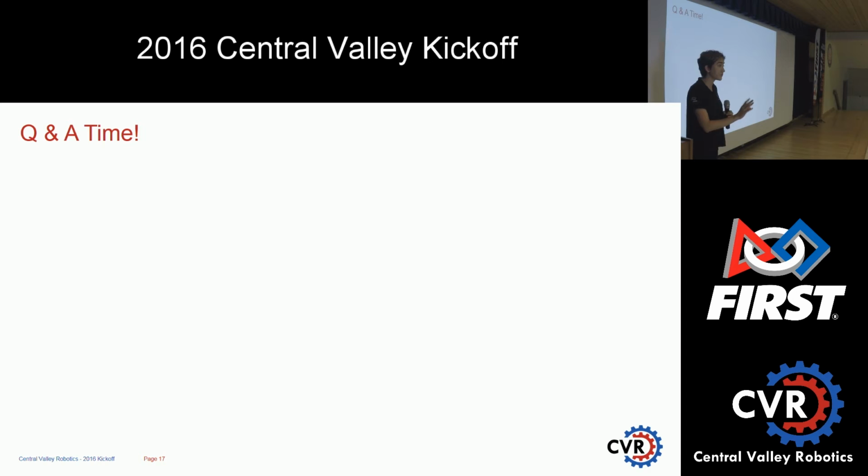It will be announced at the closing ceremonies at a qualifier, unlike Judge's Choice. And then at the Central California Championship, we will be announcing the Global Innovation Award regional nominee. And again, that is not necessarily a ticket to a world championship. The Global Innovation Award is run separately from the normal event day.